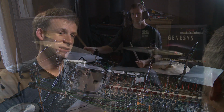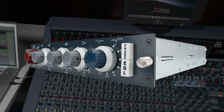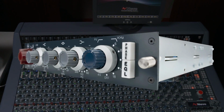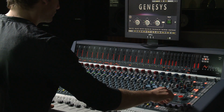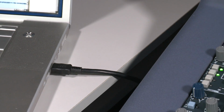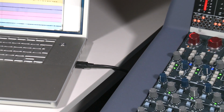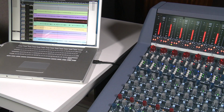I also have the dynamics and EQ modules fitted to this console, so I've got 16 channels of dynamics and 16 channels of EQ. And the EQ I love, it's based on the Neve 1084, which sounds great on drums. And in the Genesys, it's analog EQ, but it's digitally controlled, so I can store and recall settings. Every channel on the console can also be fed to Neve A to D converters, and I can send that directly out to Pro Tools via Firewire.